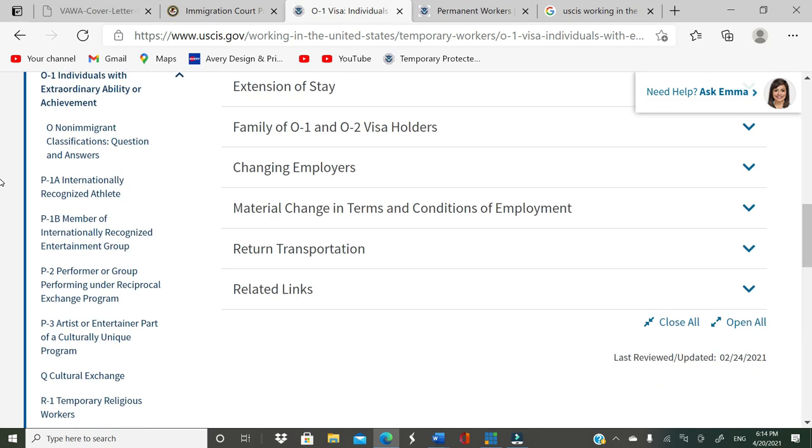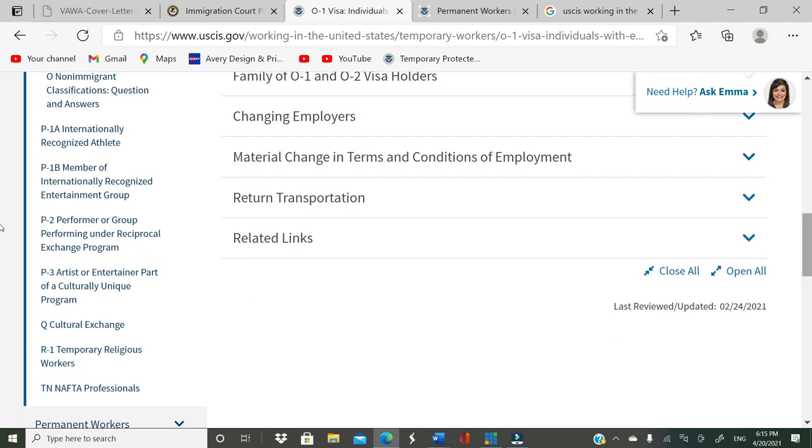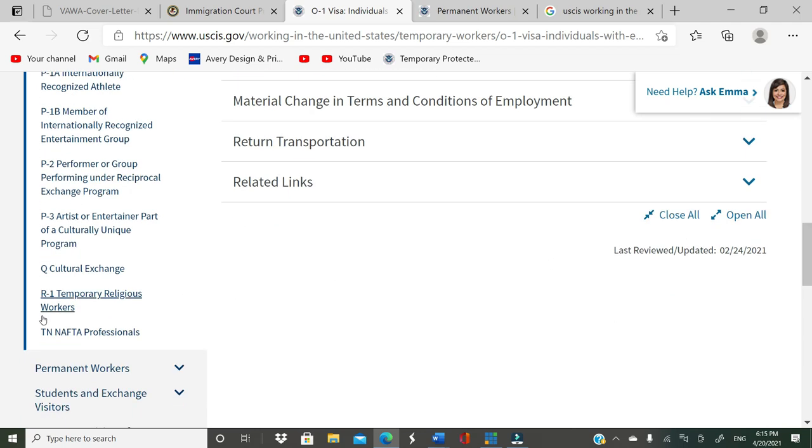And then we have P1A, internationally recognized athlete. They can take this one. And then P1B, member of an internationally recognized entertainment group. So this is common too, because a lot of people come here to perform. And then P2, performer under an exchange program. Okay, and then we have R1, temporary religious workers.